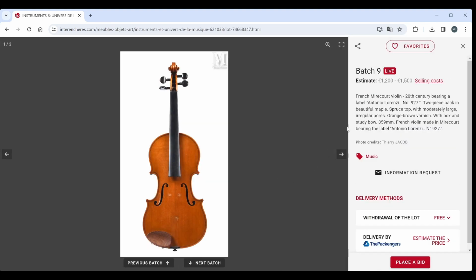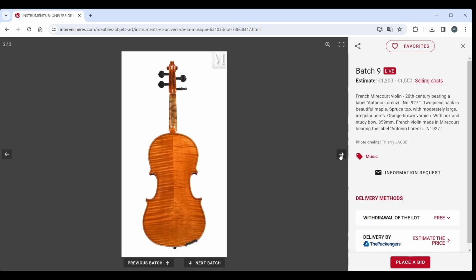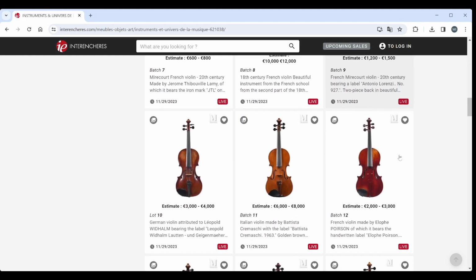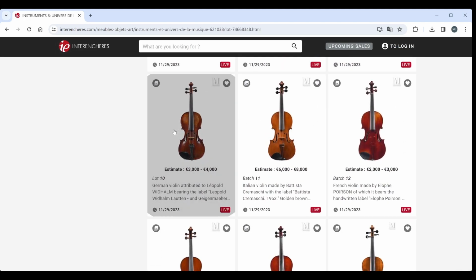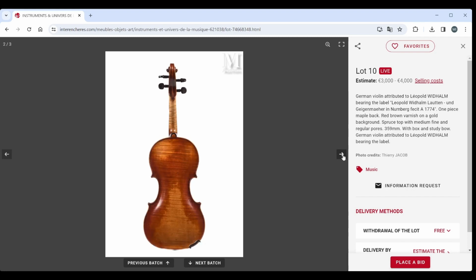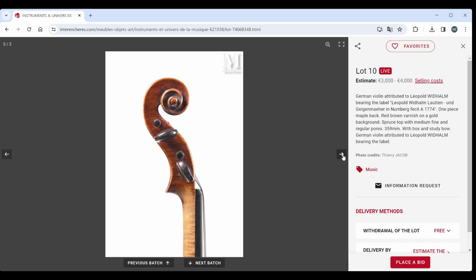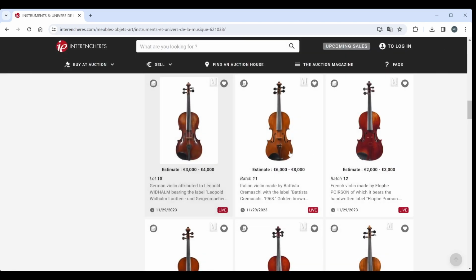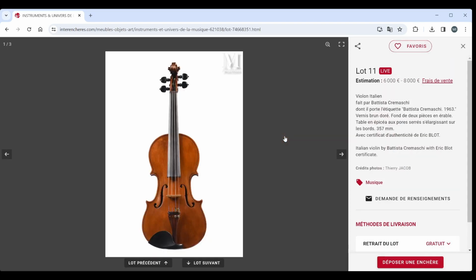A French Mirecourt violin, 20th century, 1200 to 1500. You can almost guess what these look like without looking at the pictures. They are pretty consistent. German violin, attributed to Leopold Vidal, bearing a label, 3 to 4000, 359 length of back. Quite a nice violin. They give you pretty brief condition reports here. Definitely worth asking more questions if you're interested in something.